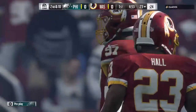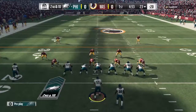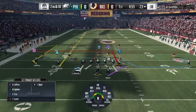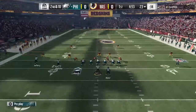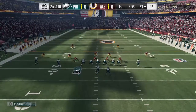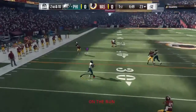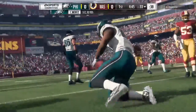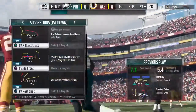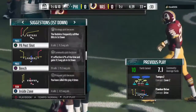Second down now after the incompletion. Shotgun now for Wentz. Smith catches left side. And he's going to get this one across the 30-yard line. It's a 10-yard pickup, and it moves the chains.